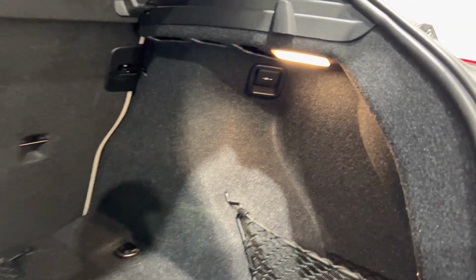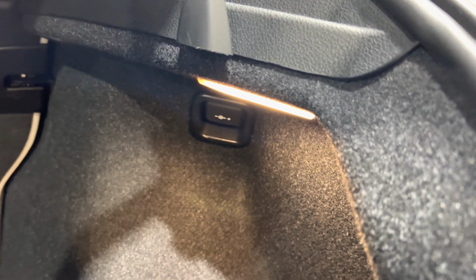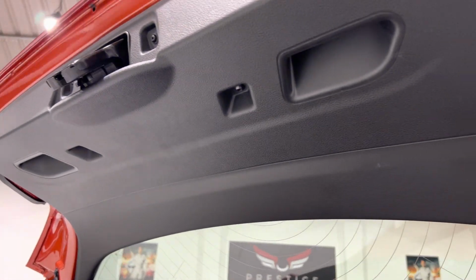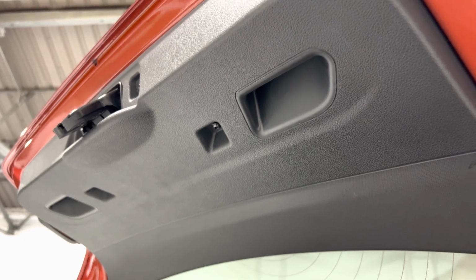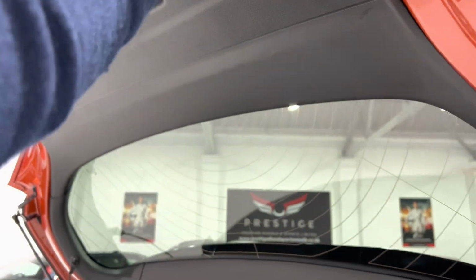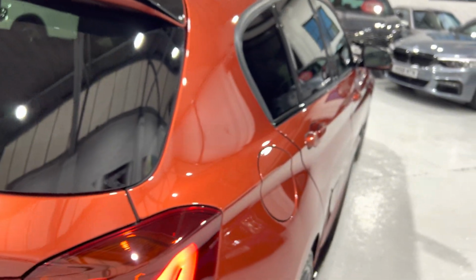And we've got a 12-volt socket up under there. I think it's got the extended storage. Yeah, that is. It's just a reflection from the lights above. And then up here, let's get that light out of the way. This hasn't got any scratches on it either. Quite often you'll get scratches there from bits in the boot floating about.